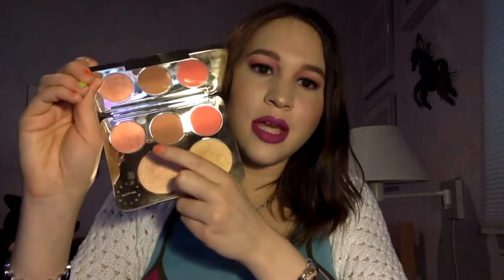So the 3 blushes that you get are Rosé Spritz, Amaretto, and Pamplemousse. And then the highlighters you get are obviously the classic Champagne Pop color, and then you get a brand new Shimmering Skin Perfector that she created herself for this palette, and this one is called Prosecco Pop. Now I'm just going to share some swatches with you. I'm going to swatch the blushes first. So this one is Rosé Spritz, this one is Amaretto, and this one is Pamplemousse.